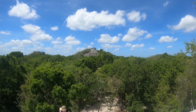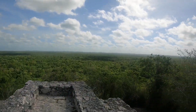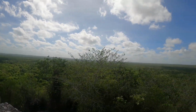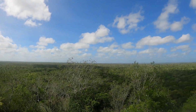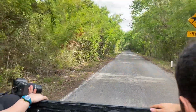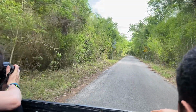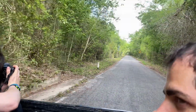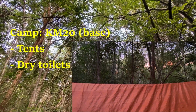I spent 1 week in the Calakmul jungle site where we visited the temples and spent a lot of time learning about different aspects of conservation. This area is both a UNESCO heritage site and a wildlife reserve. I only stayed in the base camp of Calakmul, which had tents and dry toilets, as you can see here. For some people considering this experience, this may be a worry, but honestly it was perfectly fine and the facilities were really good at this camp.